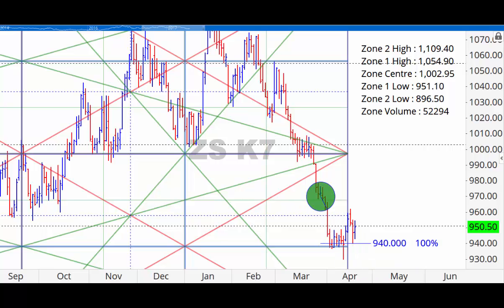In addition to that, what we also notice is a repeat or a mirror of the actual move prior to the drop into that continuation pattern.